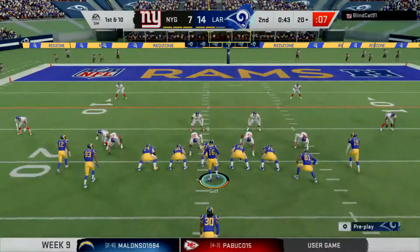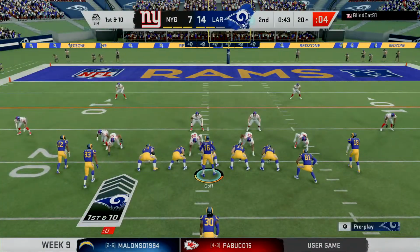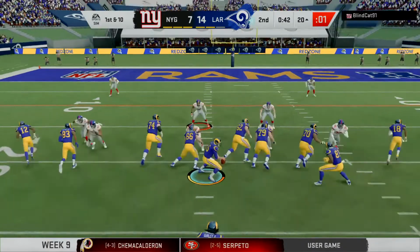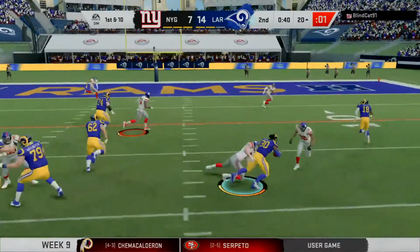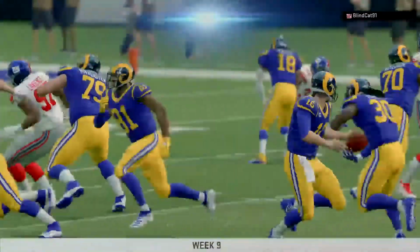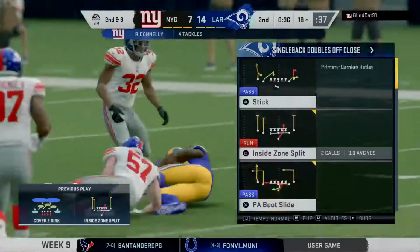Here we go. Watch the run. Gurley again here on first down. And he'll take this inside the 20 and down to the 18. Give him a couple on the carry there.